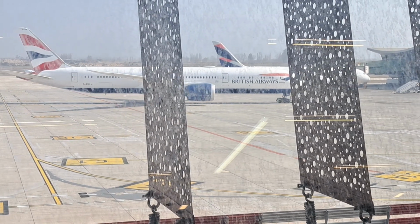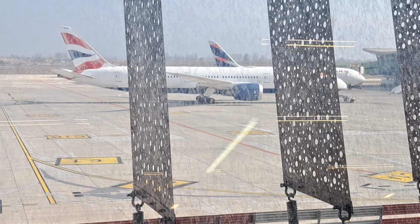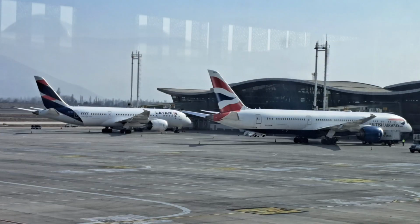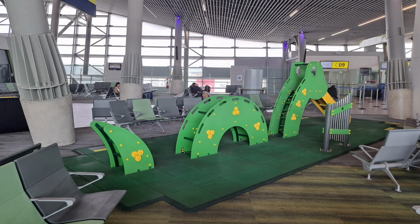By the way, this is the aircraft taking me later to London, being towed in right here. It is parking right beside the aircraft that brought me here. For me, this one is certainly a great shot. Now close to my gate and again not really able to look outside. I was actually departing from C, and right there at the end of the pier was another play area.